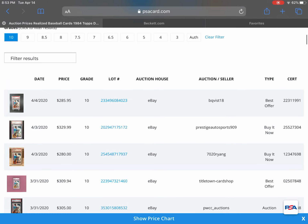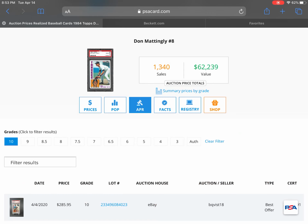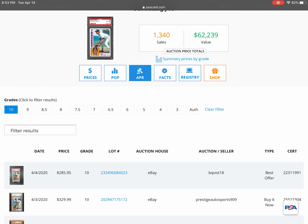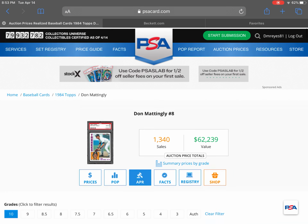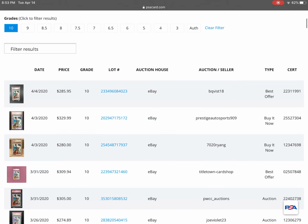Now, another thing that's really good is it gives you a price chart. You hit that, and it tells you the trends, and you can see from 2016 all the way to 2020, it went up from, I would say, around $50 all the way up to over $250. You have that outlier. I don't know why it went over $1,000. It may be a glitch in the system, it may be who knows what. But those are the things that I search when I look for graded cards and I'm looking to make an investment.